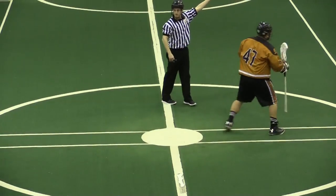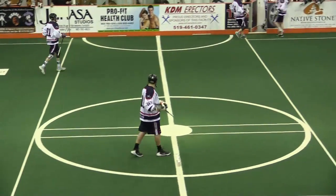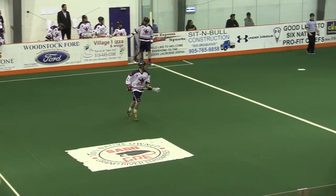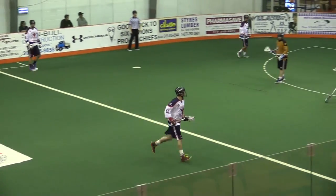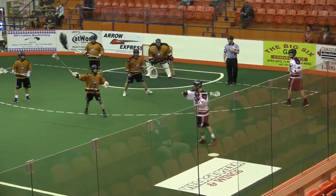Been so far lights out, keeping St. Catharines in it. Penalty after penalty for St. Catharines will catch up because this offense is too strong. 7 minutes to go here in the second. Here comes St. Catharines defense trying to hold on as they weather this storm.